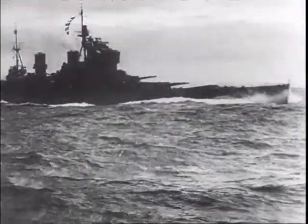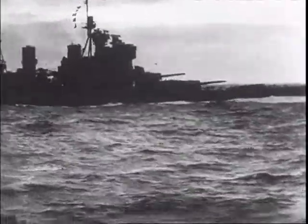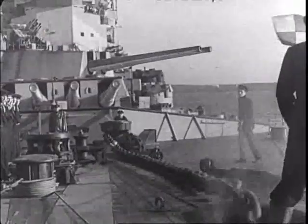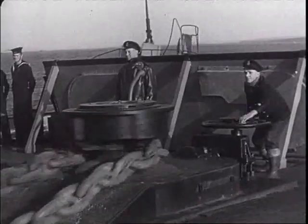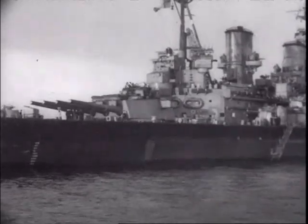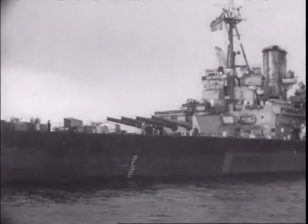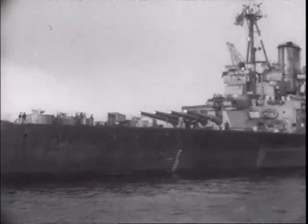At 44,000 tons, Duke of York was one of Britain's biggest and most powerful battleships. She was armed with 10 14-inch guns. But although bigger and better armed than the Scharnhorst, she was slower by about 4 miles per hour. A small but vital difference.